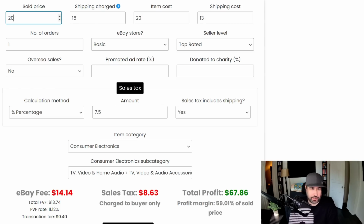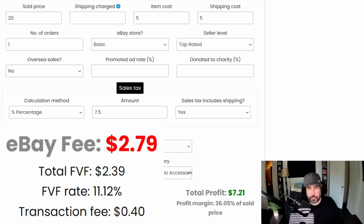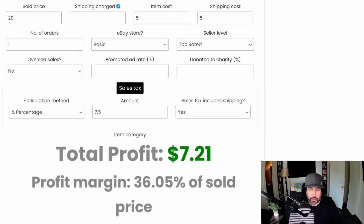We can look at another example here for a smaller dollar item. Let's say you sell something for $20. Let's just say you do free shipping. The shipping cost is about $5. It's like an under a pound, Ground Advantage shipment, and you pay $5 for the item, right? For me, selling with the basic store and being top rated, you're looking at $2.39 for fees. So you're still making a pretty good profit on that.